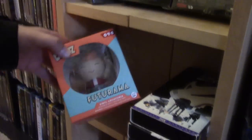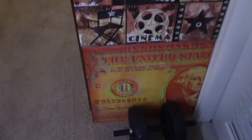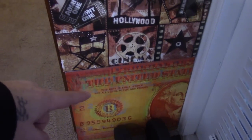So here's a trinket my daughter didn't want, so it ended up on the shelf. We got to find a home for that. You get it in the subscription boxes. Not everything you're gonna like. Here's some cool pictures I never hung up. This was in the original Office. You had the dollar sign. I got it at Target, and then this Hollywood one. I had a bunch of those.